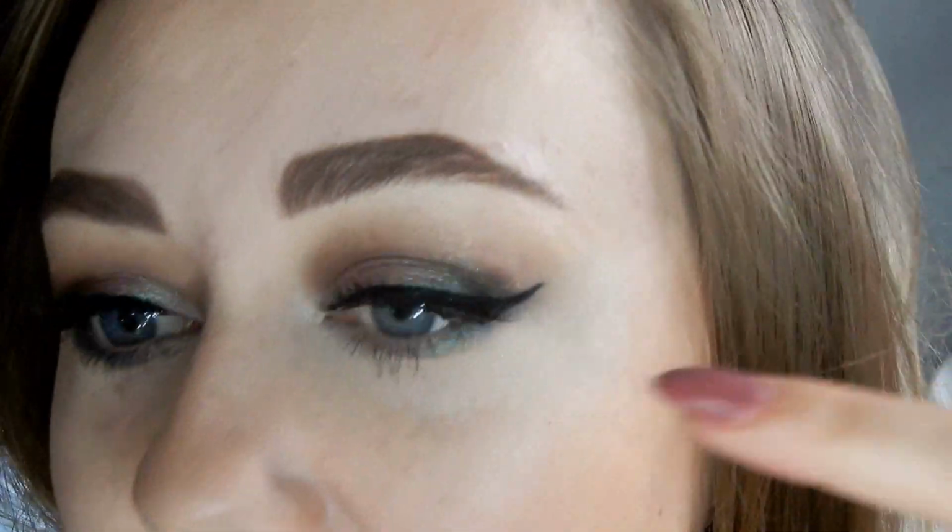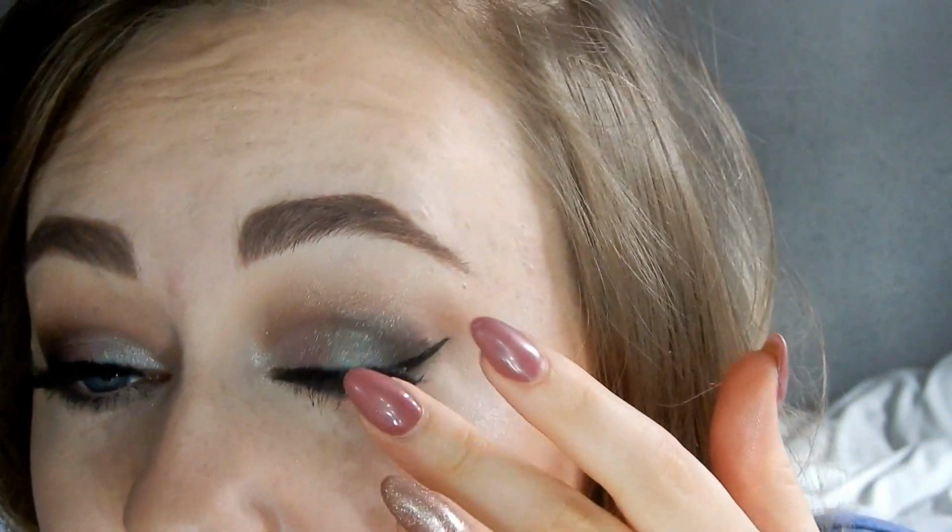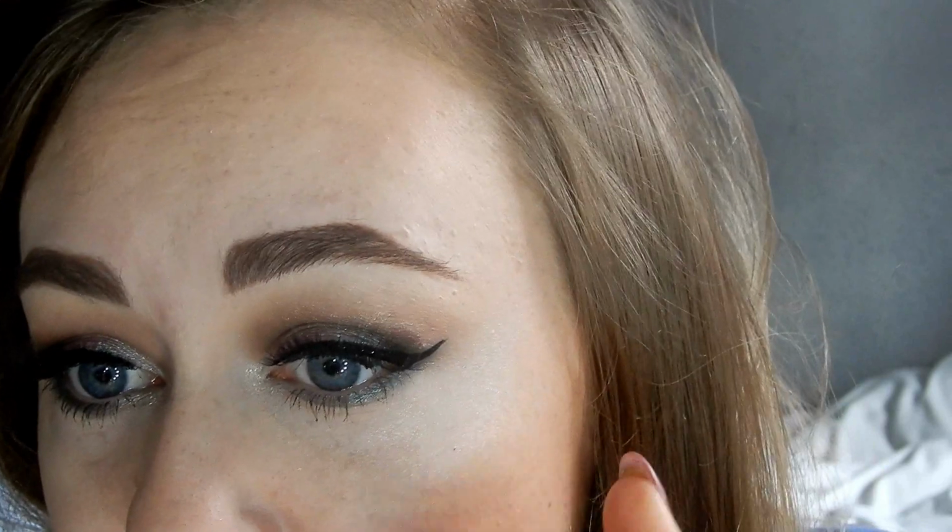So I'm trying to take my hair out. Okay, so I'm back. I've got lashes on. I really do like this palette. That glitter colour literally went freaking everywhere. It's all up on my lid. But that glitter colour is absolutely gorgeous.